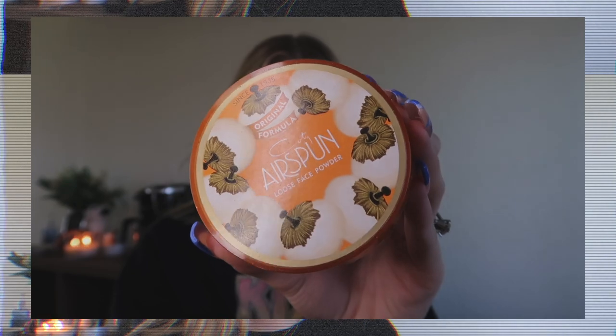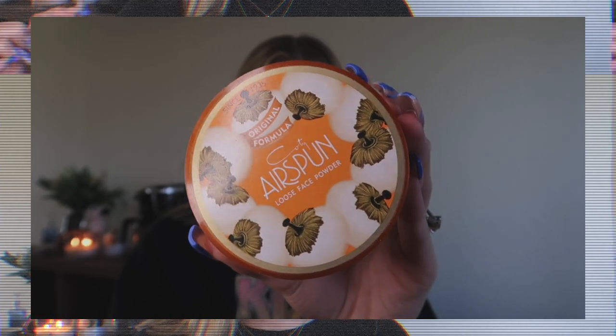Okay, so after applying my concealer, I will go in with the Airspun Loose Face Powder, and I have the translucent color, and I only put this underneath my eyes. I don't put it anywhere else because I personally, like I said at the beginning of the video, like my makeup to look more natural and glowy, and if I put powder all over my face, it's gonna look super matte. So I only put it under my eyes just to prevent creasing in my concealer, because obviously we don't want that.